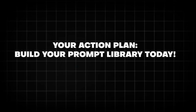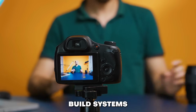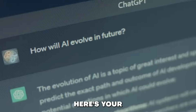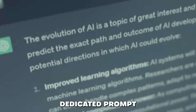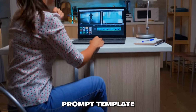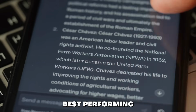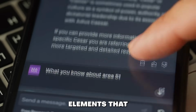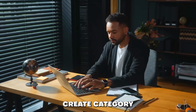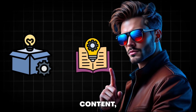Your action plan. Build your prompt library today. The most successful content creators don't start from scratch each time. They build systems that produce consistent results. Here's your game plan. Start a dedicated prompt vault document sorted by content types. Test each prompt template and note what works for your specific audience. Refine your best performing prompts by adding specific elements that resonated. Create category-specific variations, product launches, educational content, etc.